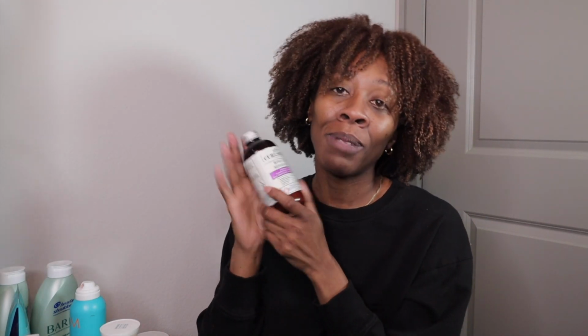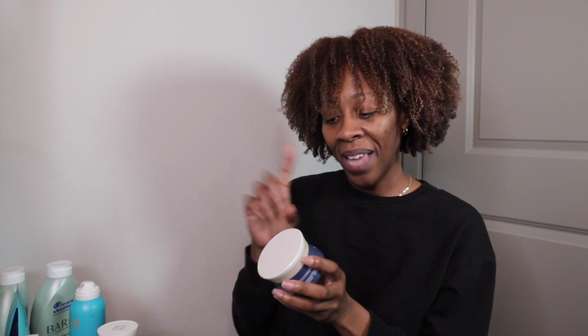Curlsmith Bond Curl Rehab Salve, yet another staple in my collection. This is like the easiest and quickest bonding type treatment to use, in my opinion. I love to use it as a pre-poo. For a bonding type treatment, it's more on the natural end of the spectrum, in my opinion. It doesn't feel like a chemical, made in the lab type bond treatment, you know, more organic in a sense.